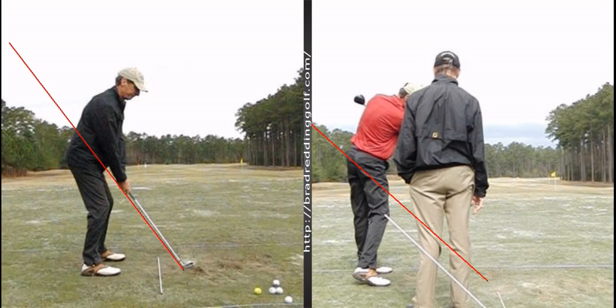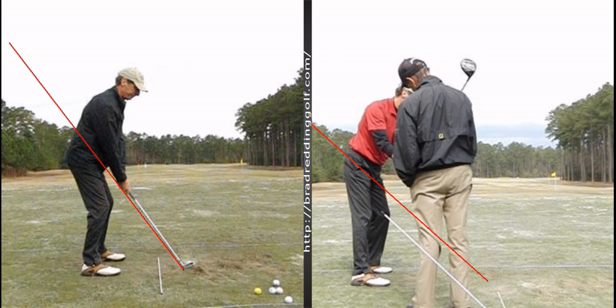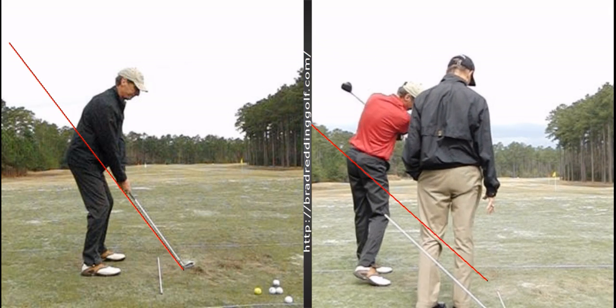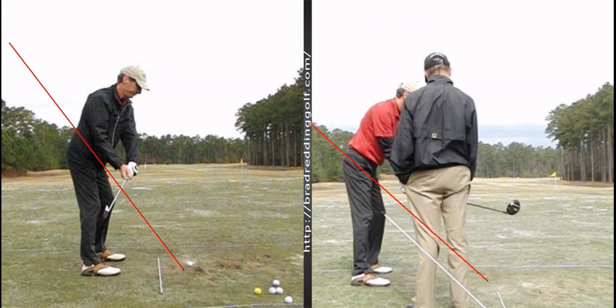Now, people say, Brad, it's kind of dangerous standing right there. Well, yeah, I had to get him to do it kind of slowly. And you see my head kind of ducking out of the way. But by being there, he got the sensation of what to do. That's exactly the opposite of where he used to go. The exact opposite.